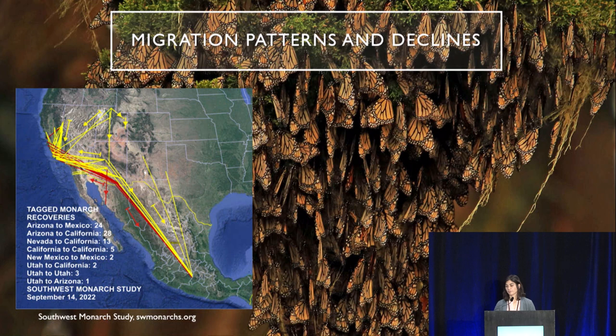And if you look at this map from Southwest Monarch Study, you'll see a bunch of little lines. All of these lines indicate an individual monarch butterfly that was tagged in one spot and then relocated later. If you look at the top two lines of text there, you'll see Arizona to Mexico, 24, Arizona to California, 28. So about even numbers of monarchs moving from Arizona to those overwintering spots on the coast of California and down to central Mexico. This is pretty typical for what we see every fall migration. So any conservation action that we take in Arizona can impact both of these groups.